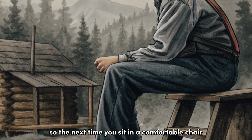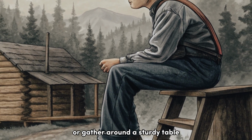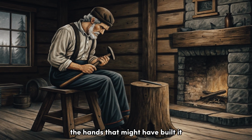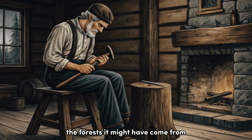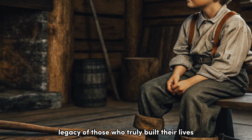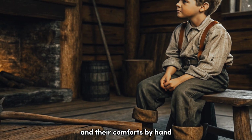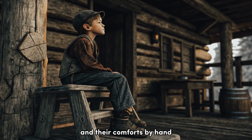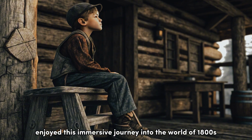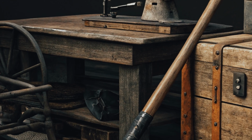So, the next time you sit in a comfortable chair or gather around a sturdy table, take a moment to consider the hands that might have built it, the forests it might have come from, and the enduring legacy of those who truly built their lives and their comforts by hand. We hope you've enjoyed this immersive journey into the world of 1800s mountain man furniture crafting.